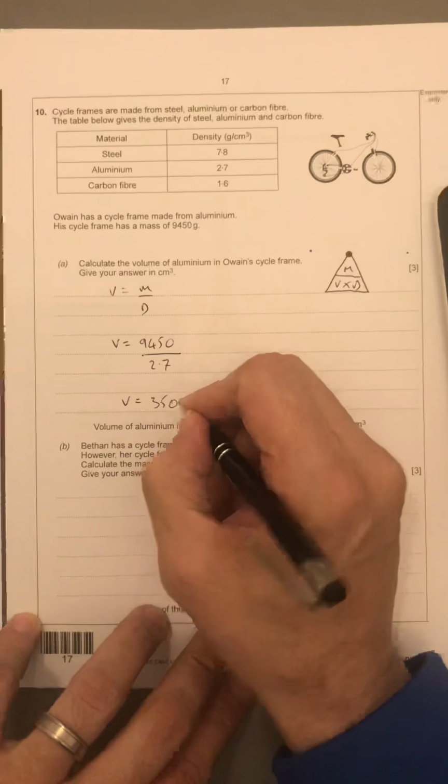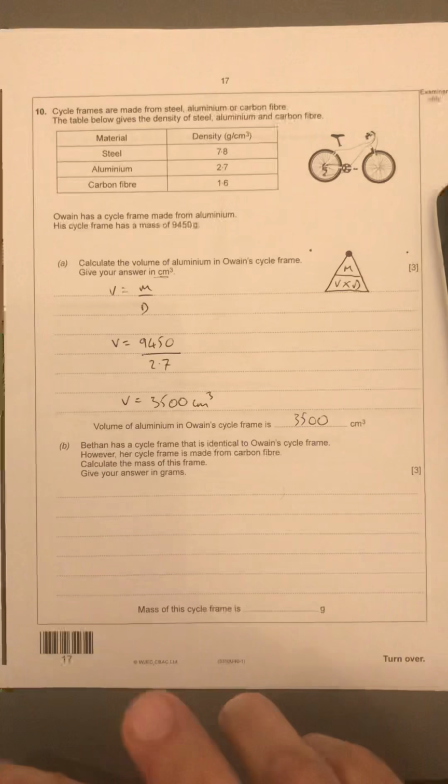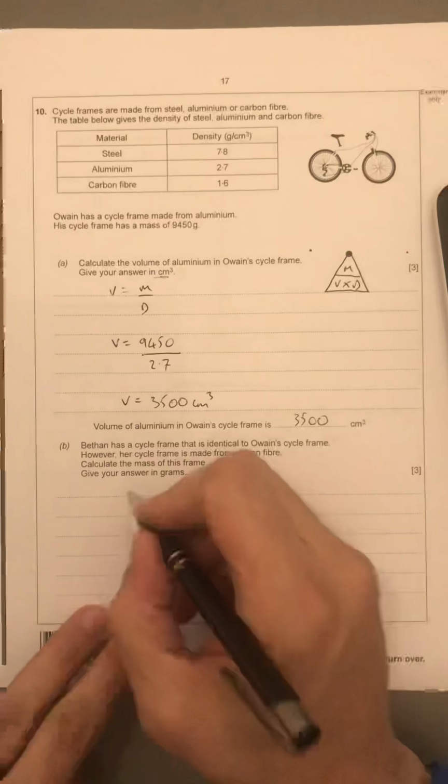Okay, part B. Bethan has a cycle frame that is identical to Owen's cycle frame, however her cycle frame is made from carbon fibre. Calculate the mass of this frame. So this time we're calculating the mass, so if we cover M, we want V times D.